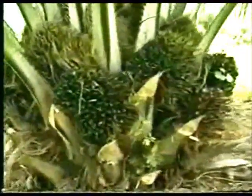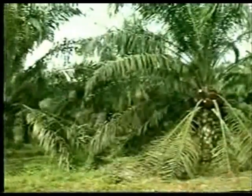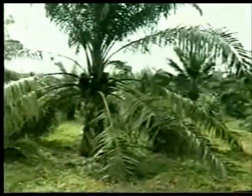These are pure line selected Deli Dura or D-cross D-dumpy mother palms with thick stem and high female flower ratio, which is more than double the normal ratio. Yield records of single mother palms have a range of minimum 375 kilogram per palm per annum, which is equivalent to 52.50 metric ton per hectare, and maximum 900 kilogram per palm per annum, which is equivalent to 126 metric ton per hectare. This high yield rate is more than double the Syrian standard.